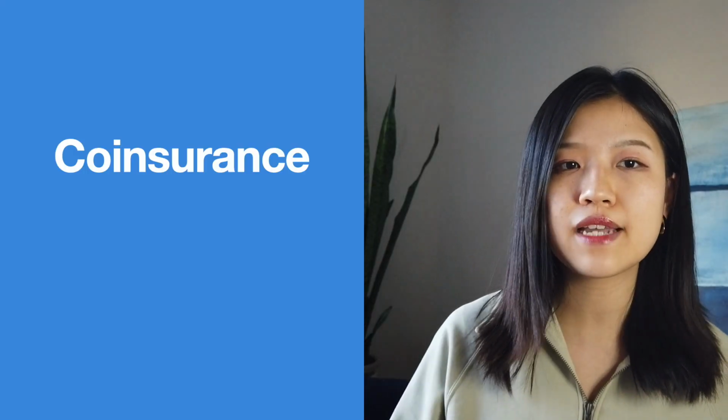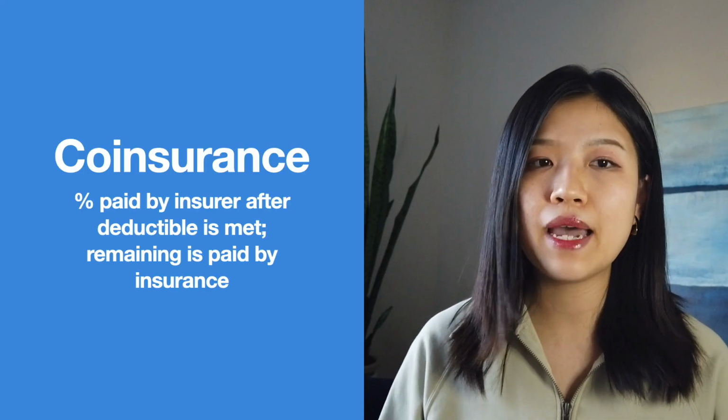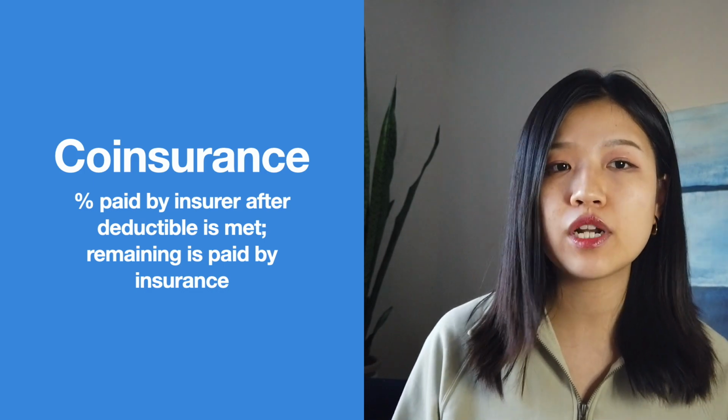So co-insurance kicks in when your deductible has been met. Let's say you have a 20% co-insurance, this means your plan will cover the remaining 80% of your medical expenses that are in addition to your deductible amount. In my case, I have a 100% co-insurance paid by my provider, so I don't have to worry about paying extra after the $2,800 has been met.